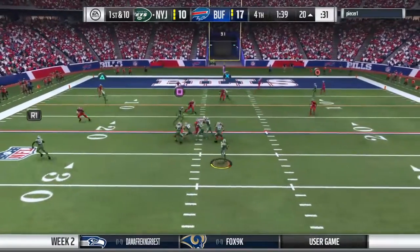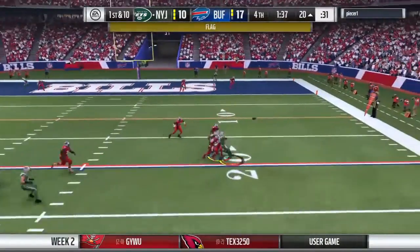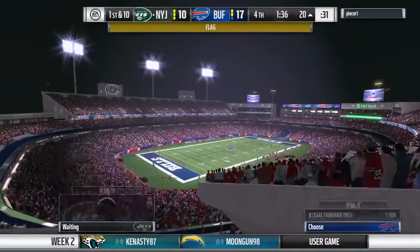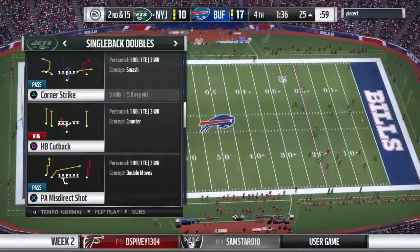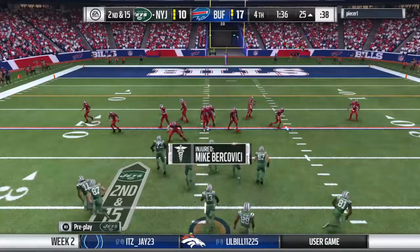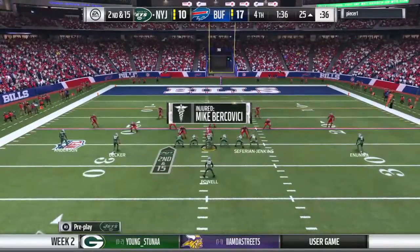Back to throw. Escaping the pressure right. And he'll just throw this one over in the way of the security crew. Incomplete here. And now following the incomplete pass, we'll get a timeout here for an injured player. We'll check on his status when we return to Orchard Park.